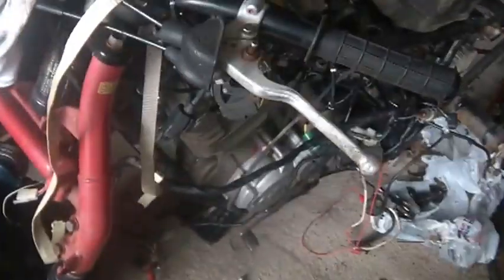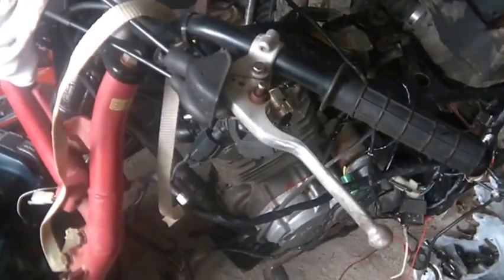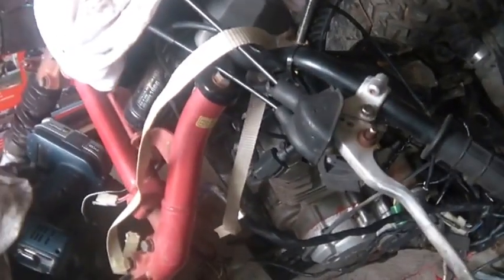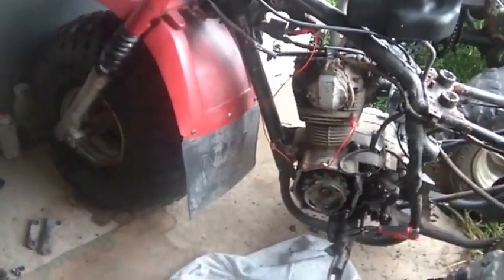This engine was part of this deal here. If you recall, this deal here came with this bike and two 185-200 engines. One was seized, and I'm not quite sure what I did with that. It's floating around here somewhere. And the other engine is this one.